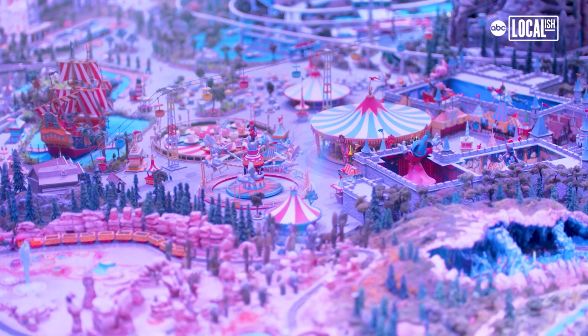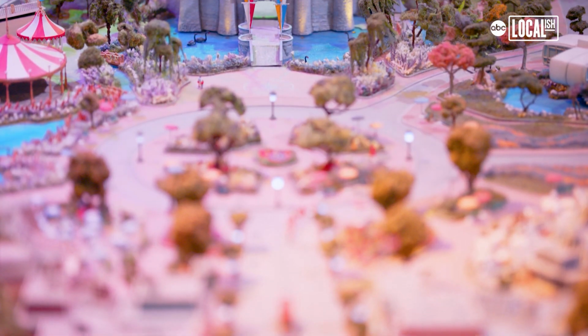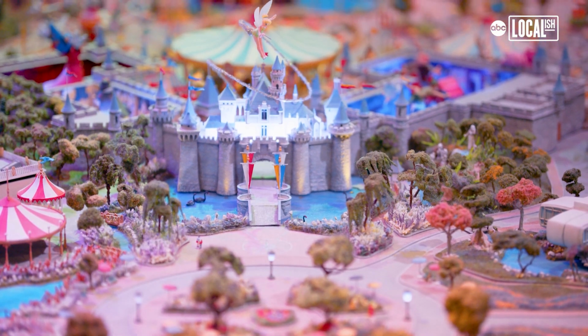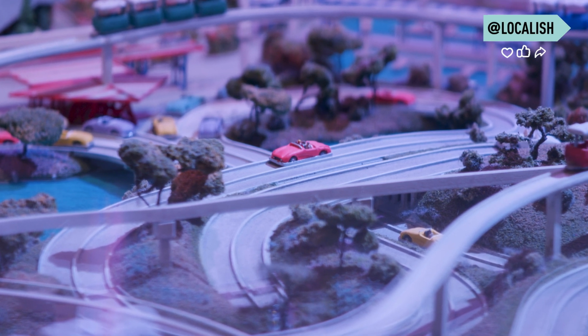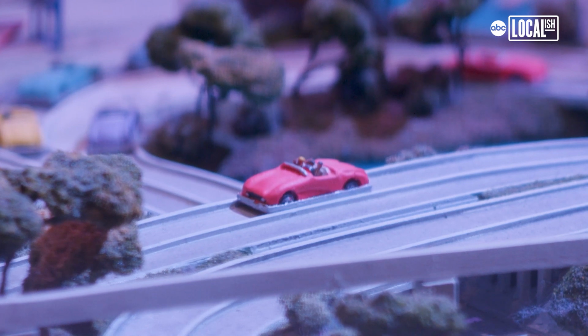There are actually 2 appearances of Walt and his daughter Diane, who is our co-founder. One of those is if you're looking down Main Street through the castle archway, you can see Walt holding his daughter Diane's hand. Also on the red Autopia car on top of the Autopia track, you'll see a father and daughter there as well. That's also meant to be Walt and Diane.